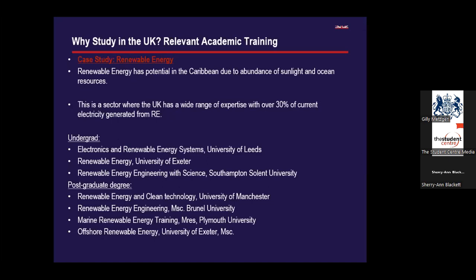And this is a sector where the UK has a wide range of expertise. Currently over 30% of the UK's electricity grid is generated from renewable energy. So to support this technical expertise, the UK has various renewable energy study streams that students may be interested in pursuing. Within the undergrad, we've clipped and put a snapshot here of some of the current renewable energy programs that are available. And as you can see, it's quite varied.